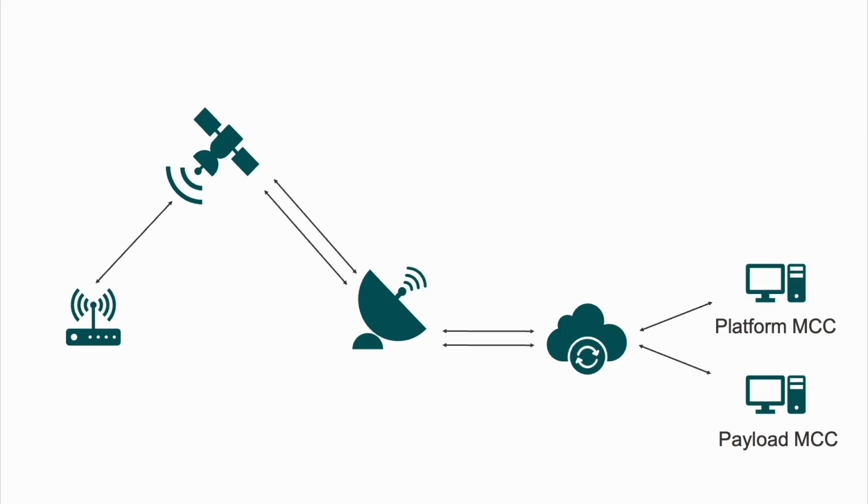So let's take a closer look at the potential entry points, considering both the ground and space segments, as well as the entire life cycle of a space mission. Here is a typical architecture. It features an orbiting satellite, some ground terminals or modems, a network of ground stations, 2 mission control centers, or MCC, one for the platform and one for the payload, both connected to the cloud. Note that the satellite is only the tip of the iceberg, and that the ground segment actually represents the largest surface of attack. So let's look at some potential threats.